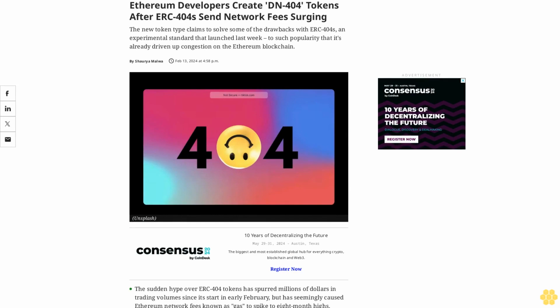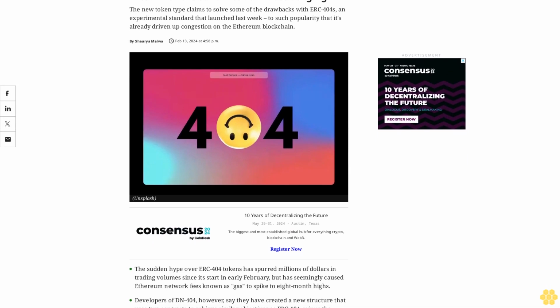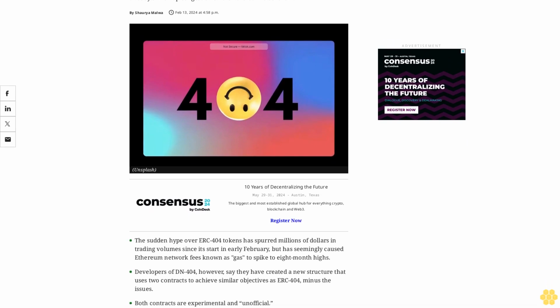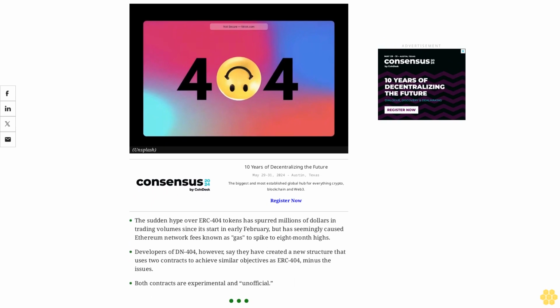Ethereum developers create DN-404 tokens after ERC-404s send network fees surging. The new token type claims to solve some of the drawbacks with ERC-404s, an experimental standard that launched last week to such popularity that it's already driven up congestion on the Ethereum blockchain.